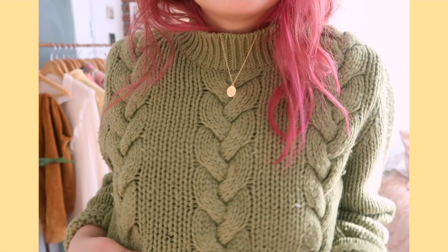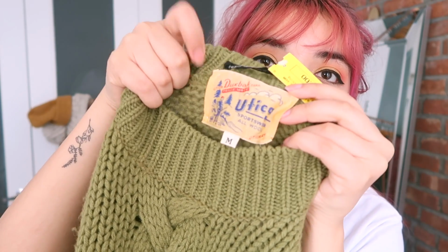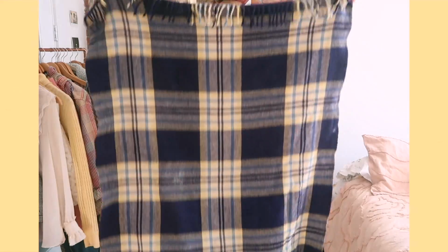I really love the fit of it. It has a very nice boxy element to it, but as always I like to tuck it in under my bra to give it a more cropped look. It also has this really cool, interesting vintage tag on it that says it comes from Utica, New York, and it's all wool sportswear.